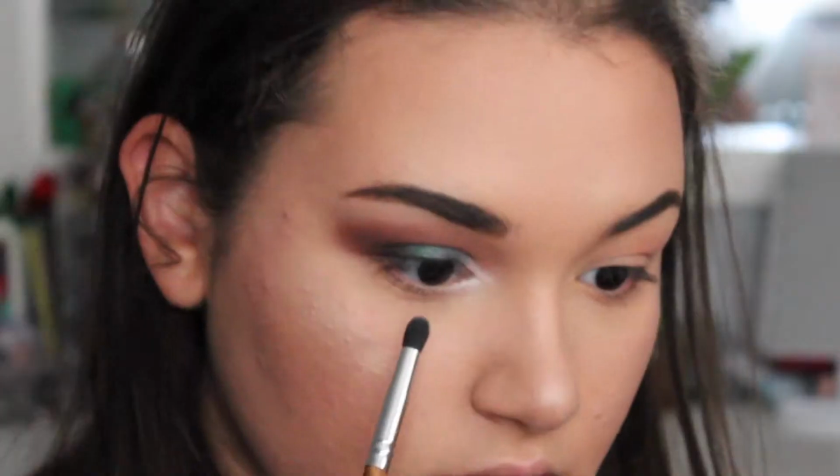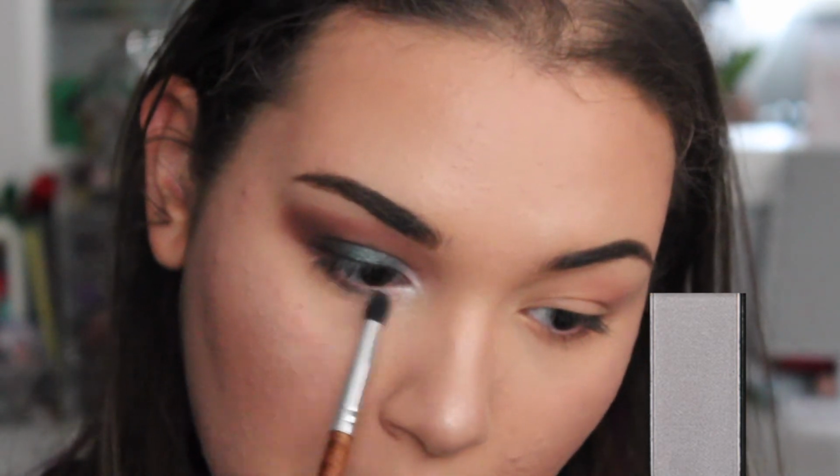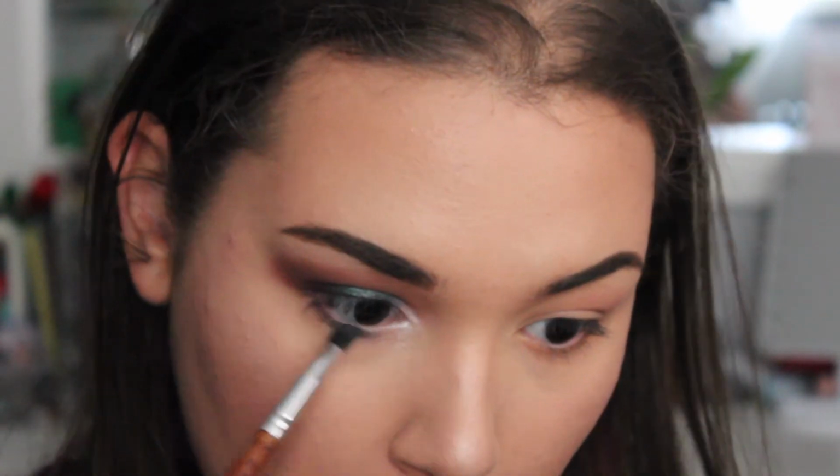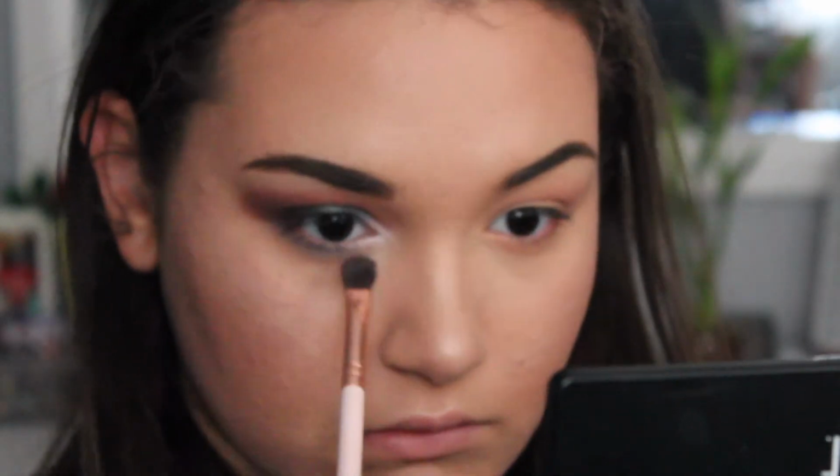Then on my lower lash line, I took this gray shade in the palette. It's the second to last one in the E.L.F. Matte for Matte palette, if I have to say that. And I blended that on my lower lash line, and I only went about 3/4 of my eye, and the other fourth is that white color from before, and I feel like it looks really, really nice. I didn't want to do a brown on the under eye because we had brown everywhere else, so I thought that the cool slate gray color would look really, really cool.